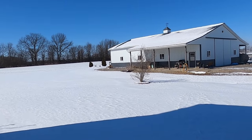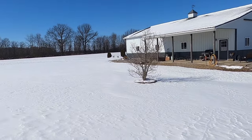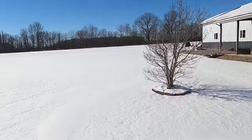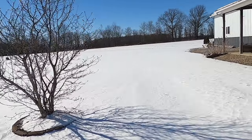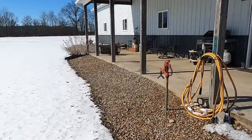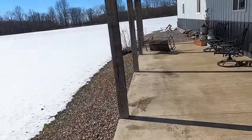Well, it's Sunday, and we're getting late into February here. As you can see, the snow came on Friday. We got, I don't know, 5-6 inches all in a very short period of time. It's been blowing around. Cold yesterday, it's cold today, and the wind is blowing, making it colder.